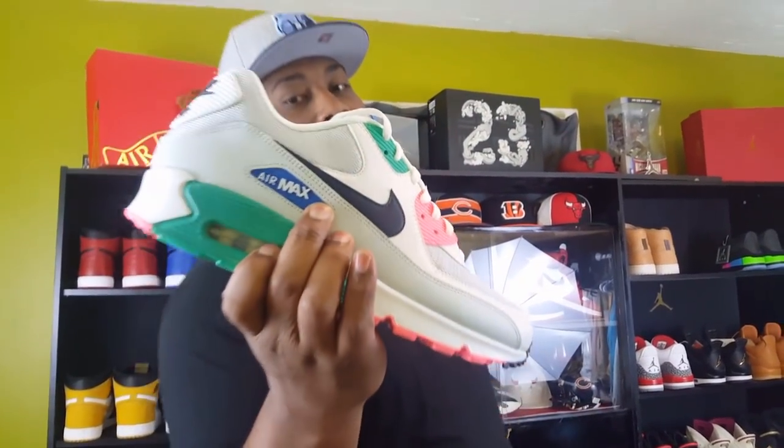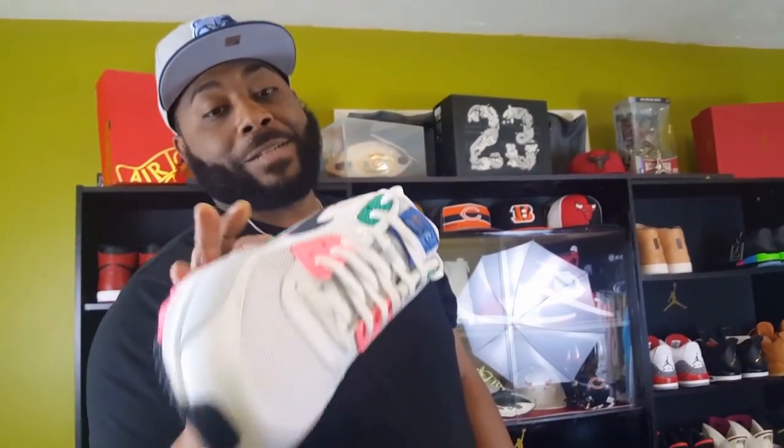Got that pinkish watermelon color. Got that green. Got that touch of blue. And you got that Air Max in the royal blue on the side. Yeah. These things are straight fire, man. These are dope. And the bottom is the dopest thing on these, man. I love watermelon.